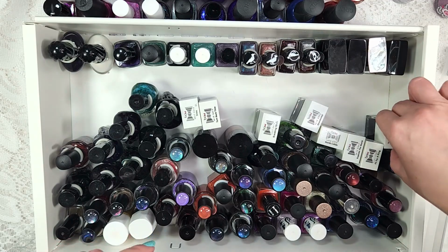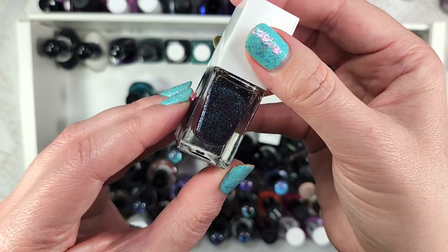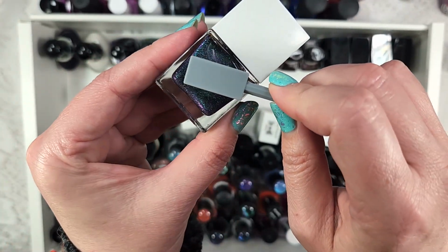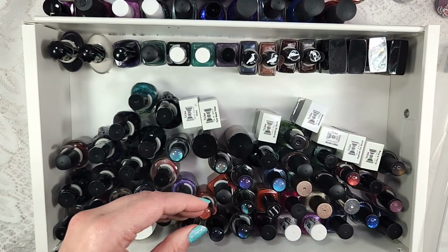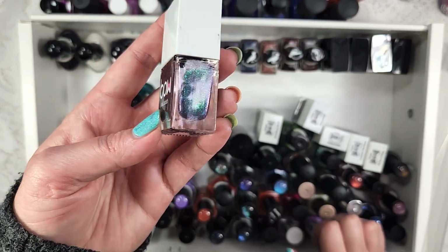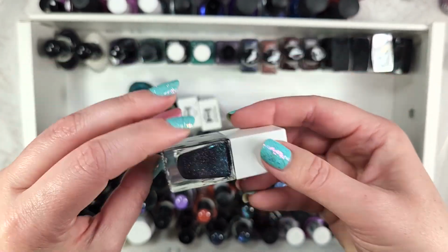All right, next let's go ahead and do Bow Polish. This first one is Swamp. This is utterly gorgeous. I want to say a few of these are magnetic. I have a notation on one of them that it's magnetic, but in any case, a lot of the Bow polishes I did get in mystery boxes. This is utterly gorgeous. It's a larger particled multi-chrome shimmer, so that's staying.